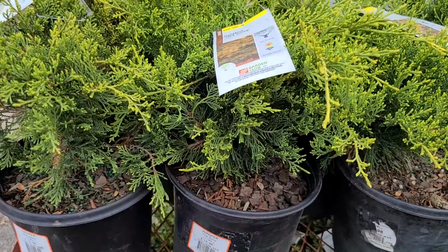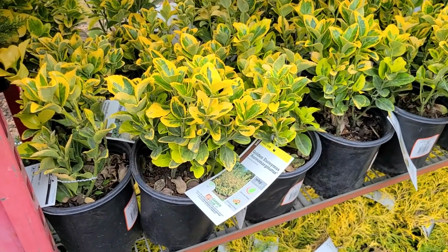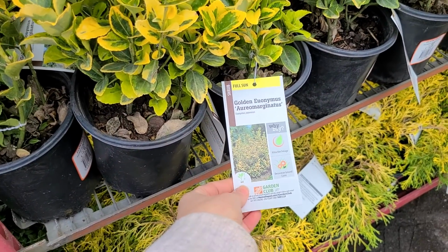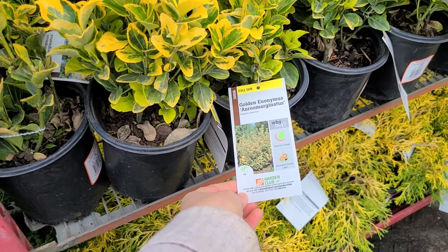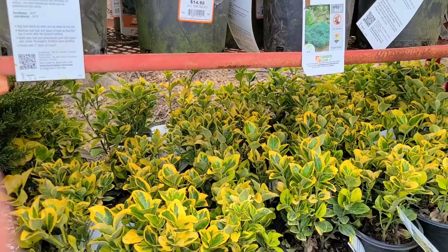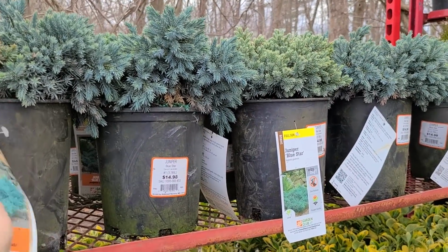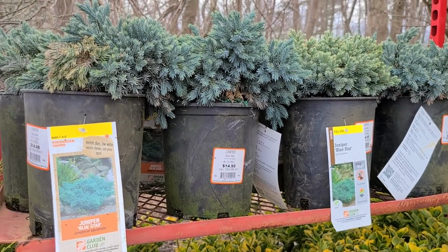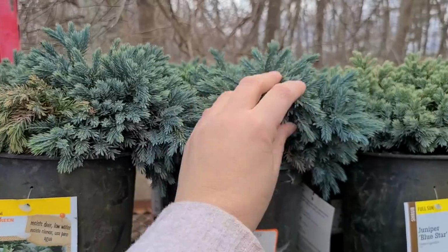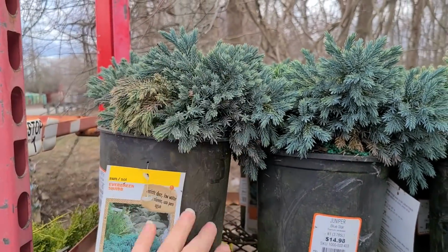Juniper Old Gold. I'm very drawn to yellow evergreen foliage. This is really, really pretty. A Golden Euonymus. These Juniper Blue Star are a star in my landscape. They are such beautiful low-growing evergreen shrubs with the prettiest blue-green color, and they're actually soft to the touch. Sometimes evergreens can be kind of pokey, but not these.